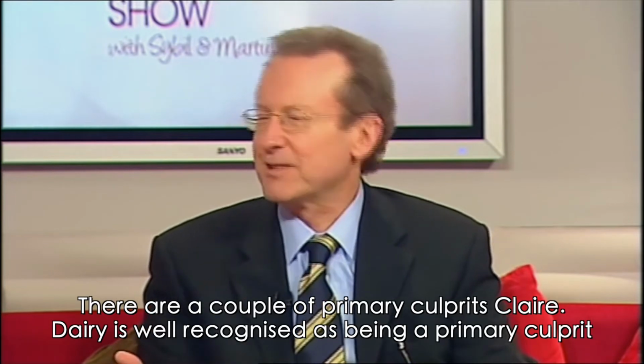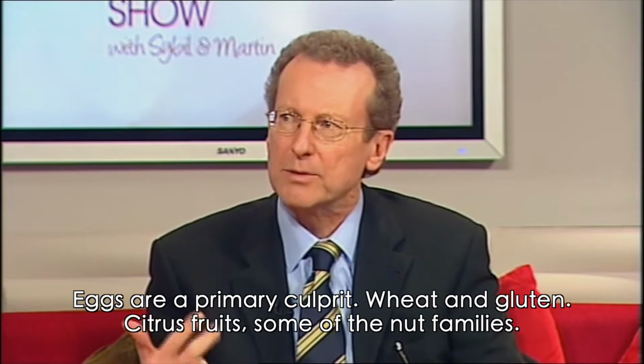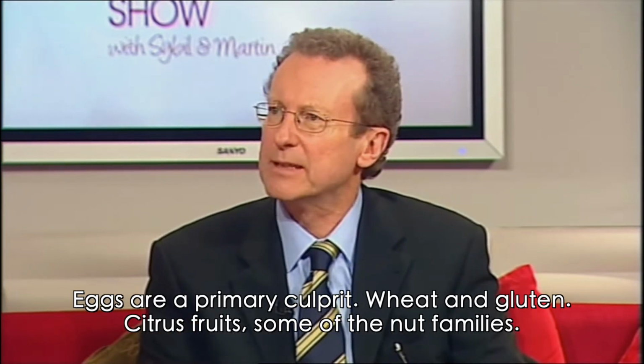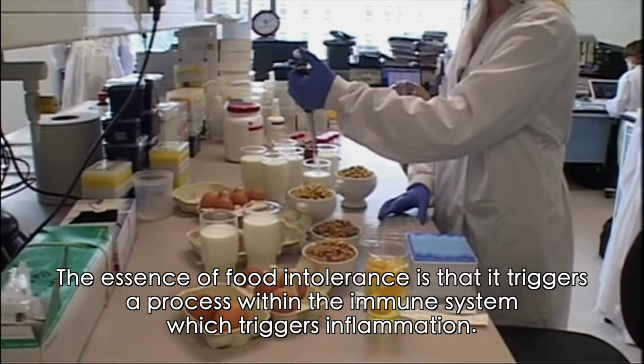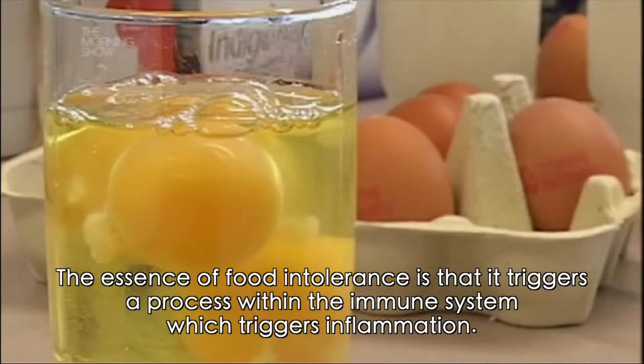Dairy is well recognised as being a primary culprit. Eggs are a primary culprit. Wheat and gluten, citrus fruits, some of the nut families. These culprits cause inflammation. The essence of food intolerance is it triggers a process within the immune system which triggers inflammation.